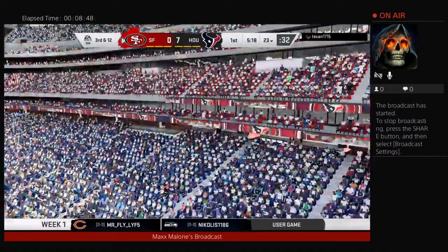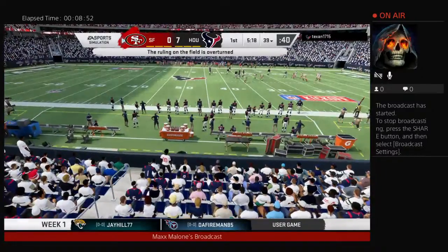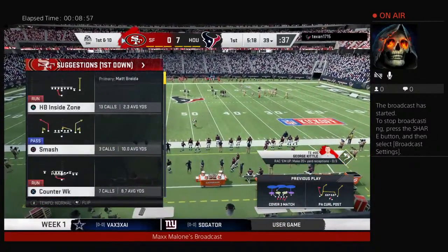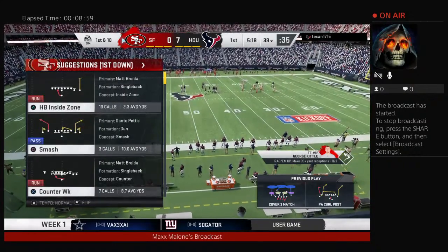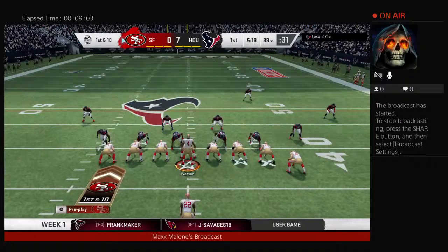So here, the men in charge are going to be looking at whether or not the receiver had possession of the ball as he went out of bounds. And they have to make sure that the receiver got both feet down in bounds as well. So from the 39 now, they'll come up on a 1st and 10.